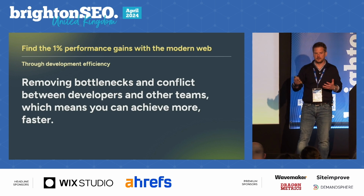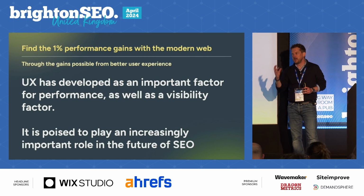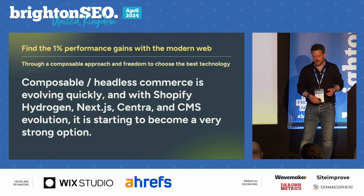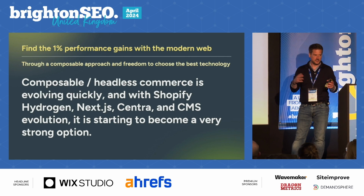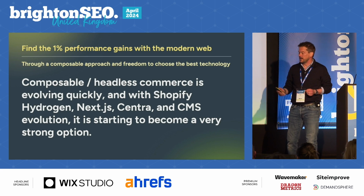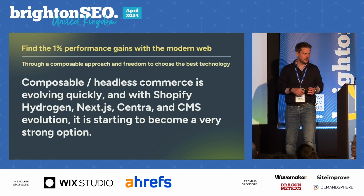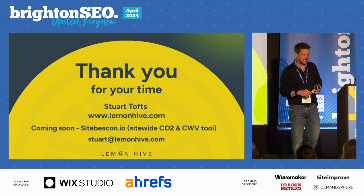It just keeps going, particularly with the Nexts and with the Remix. And I think as we see UX developing and maybe becoming a more important ranking factor, maybe page speed will start to really influence rankings at some point in the future. We have the opportunity to optimize for that. And then we're seeing, like I say, composable headless moving at pace in commerce, in B2B, getting advantages for SEO, PPC, landing pages, things like that. And I think it's starting to be now a strong option with correctly configured, correctly brought together development phases to really differentiate from the crowd. So, there we go. Did it just on time, I think. Thank you.